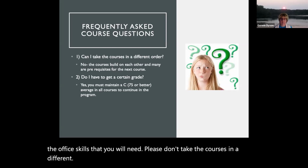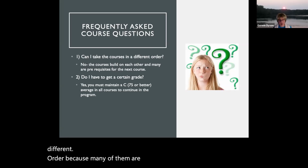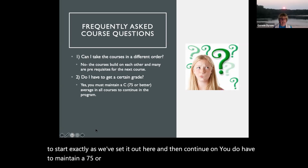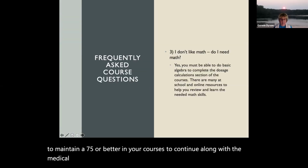Please don't take the courses in a different order, because many of them are prereqs for the next course. So you want to start exactly as we've set it out here and then continue on. You do have to maintain a 75 or better in your courses to continue along with the medical assisting program.